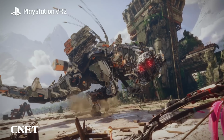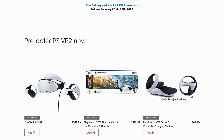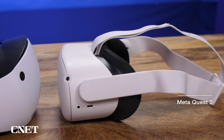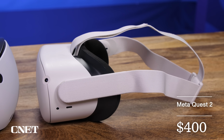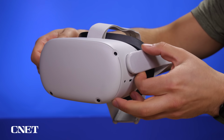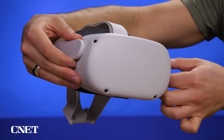I'm hoping that'll happen. There's one bundle that includes Horizon Call of the Mountain, but basically it's just including the games, no real effective discount. Whereas this, $400, which is expensive still, more expensive than it was the year before last, but it's still the most affordable VR headset that's all in one. I think Meta knows that. I think that's what it's riding on to say, how do you beat that? You kind of can't, although you probably want to wait for the next one.